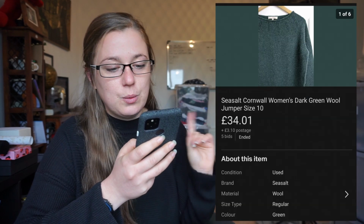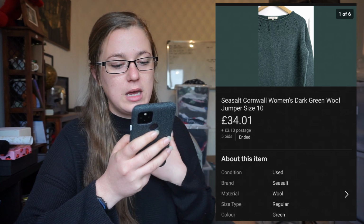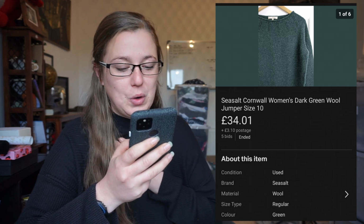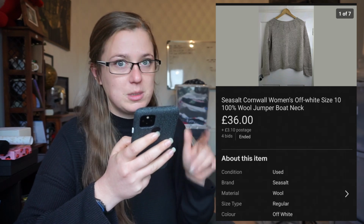This other sea salt one, which is a beautiful dark green, had a gorgeous neck and patterning on it, and sold for £34.10. I put them all up, I think I started them all at $19.99 or $24.99, I can't remember, but they all went at different prices. Absolutely crazy to watch it go. Sea Salt one, this off-white with a beautiful boat neck, very similar to the dark green one.